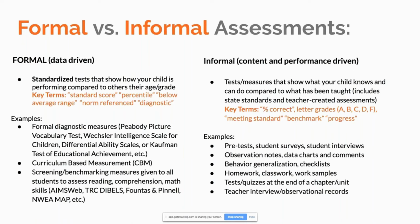So as I mentioned before, in order for the evaluation to be comprehensive, it has to use a variety of measures. And for a formal evaluation, there have to be some formal diagnostic measures, particularly for eligibility. I would argue that formal diagnostic measures need to be used in reevaluation as well, so that you can have an apples to apples comparison from year to year. Sometimes I see different tests being used at each evaluation, and that can be very confusing.